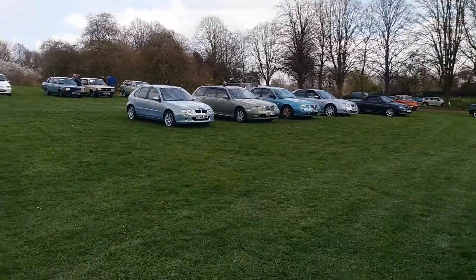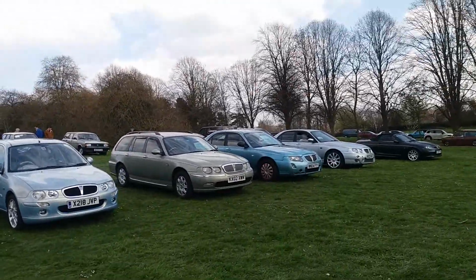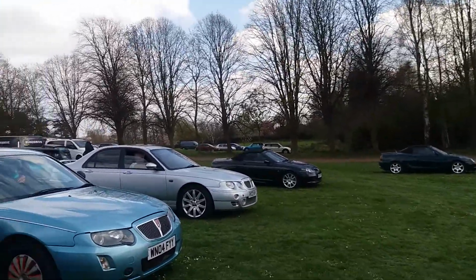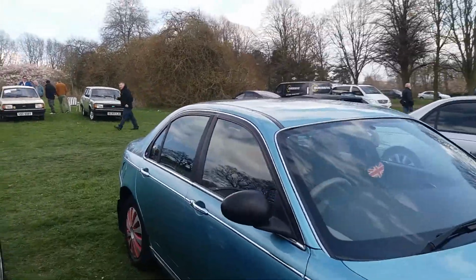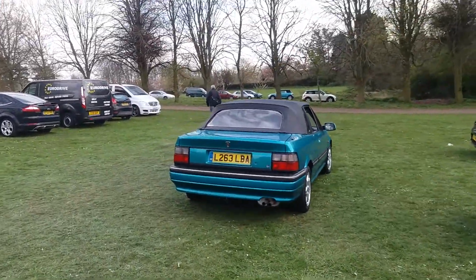But we've got the Rover 75s here, the Mark IIs here, the last production models there, as well as the Mark 1s, MGs, Minis here, various cars, and also we've got the successor to the Marina. I think we've got the Rover 200 Coupe there.